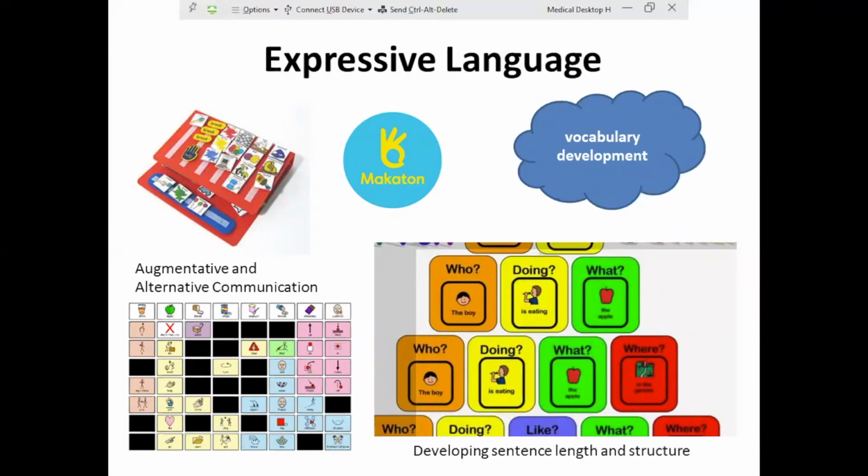So expressive language is the words a student can use to express. Speech and language therapy support includes teaching students to use these new words, and for some students, to build phrases and sentences. For students at Paddock, expressive language might mean using speech, pointing to a symbol, using a Makaton sign, or exchanging a photo or object. These are all forms of language.